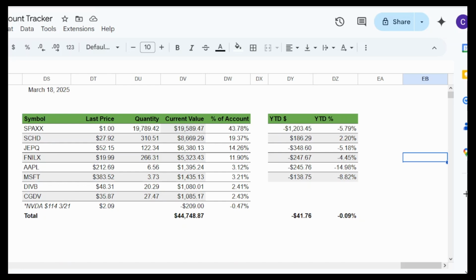Okay. So total value about $44,748.87. That represents a year-to-date growth of -$41. But again, I think that should help. Even if all the ETFs stay the same, I think just by the NVIDIA put expiring, knock on wood, that will bring the account to positive for the year, and the year-to-date percent growth is -0.09. So overall, basically flat for the year. You look at overall SPY being down about 4.5%. Relatively speaking, I think the account is in good shape.